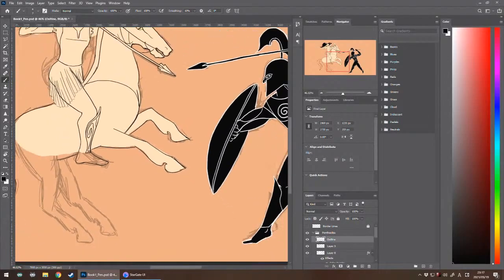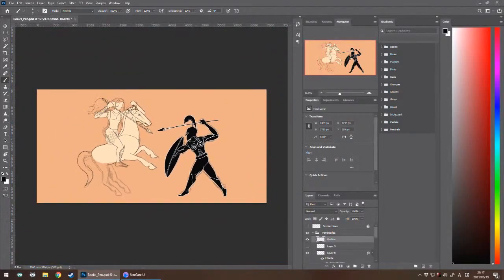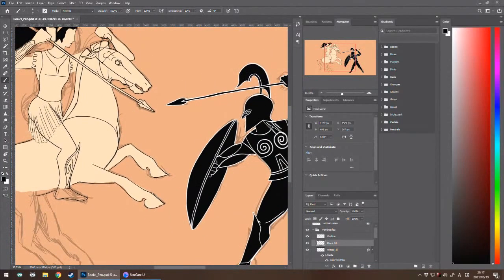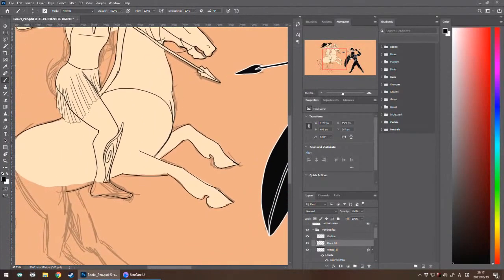So let's take stock of what layers we have. This is the hair. White fill, black fill. I don't think we're gonna make the hair black either. I think that we want to have Penthesilea's stuff, if it does have any dark areas, be not black. It's gonna be some other dark shade.